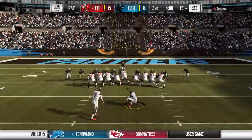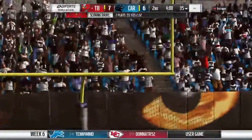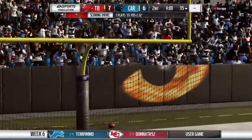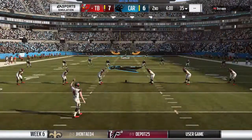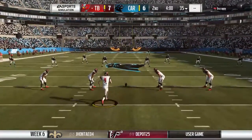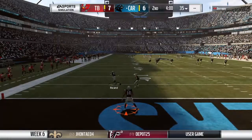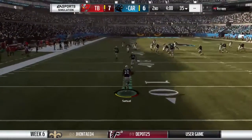And the Bucs are just an extra point away from grabbing the lead now. Extra point up and good by Catanzaro. And they take the lead here at 7-6. The kickoff team on the field now as they will send this one away. This is fielded a couple yards deep.